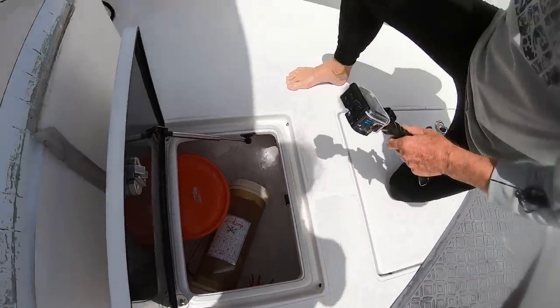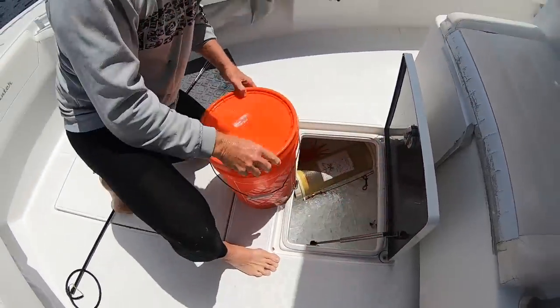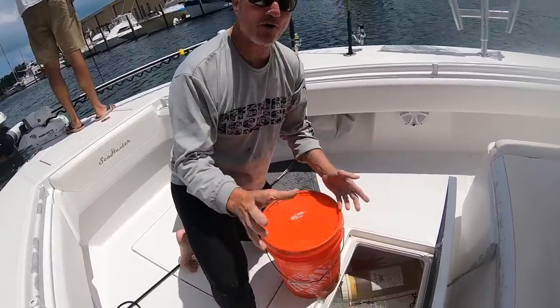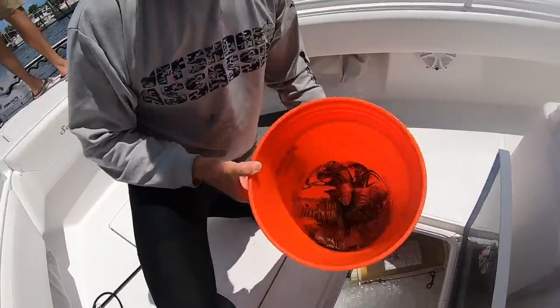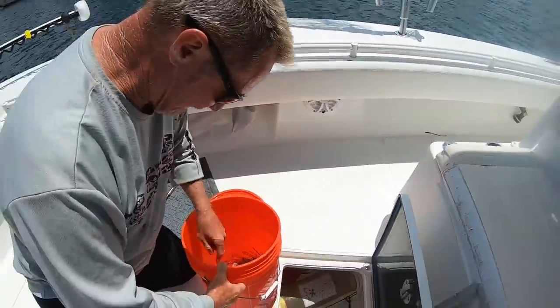They make a really great product. We just use our Forward Live Well and put them in a 5-gallon bucket with a hard top. That way, if you get a small one, there's just no way you're going to get spined or envenomated. And you got them in a nice 5-gallon bucket. And there's some nice lionfish ceviche. Look at this little guy.